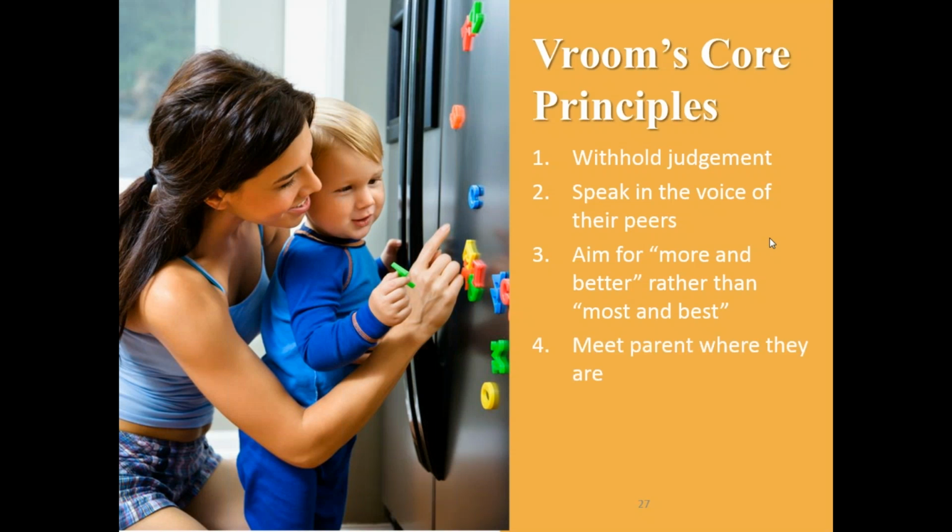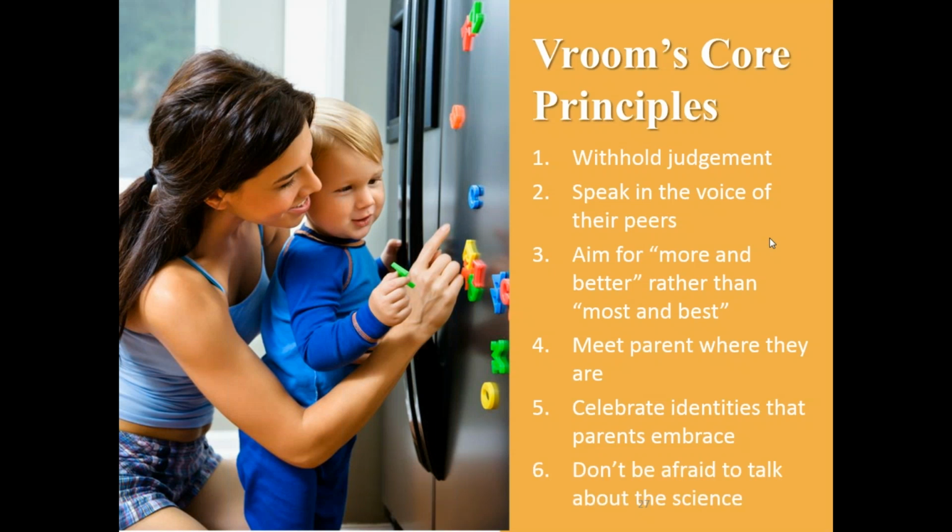I like this one also. Number 4, meet parents where they are. So whether a parent is at home, in their neighborhood, at a child care center, they can help their child learn. So it's just part of their daily life. And number 5, celebrate identities that parents already embrace. So whether the teen mom, a grandparent, a single dad, never underestimate the power of a parent or another family member.